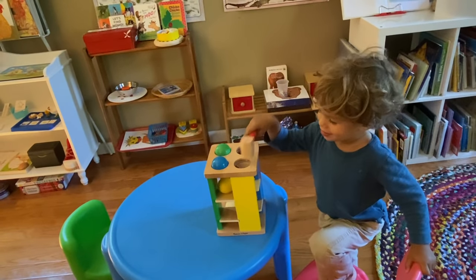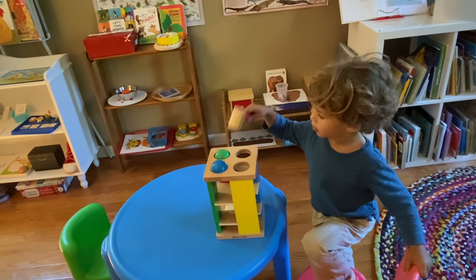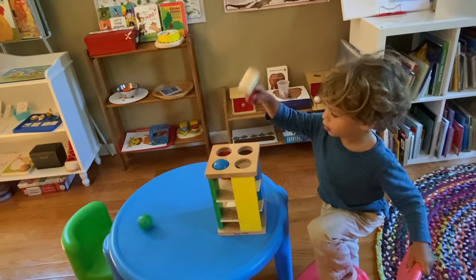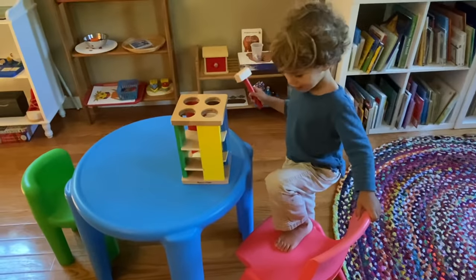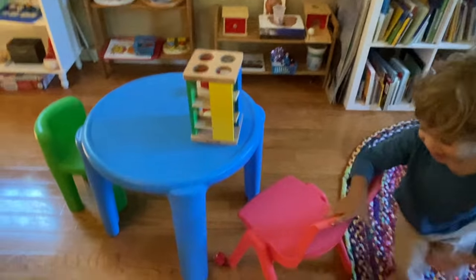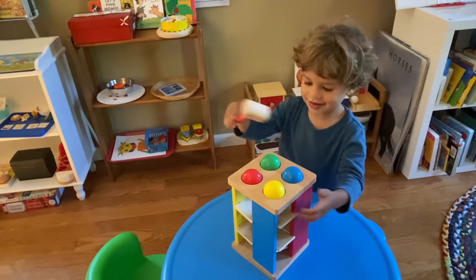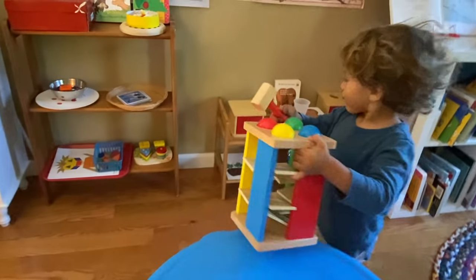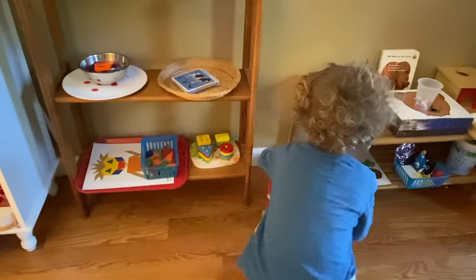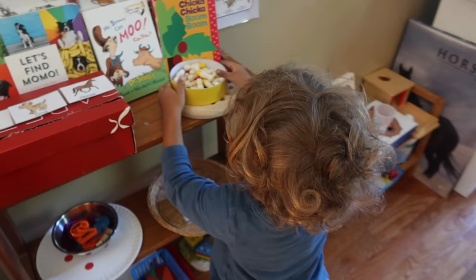And sometimes I'll call two colors out, like, can you hit the blue and the green? And sometimes I just let them play however they want. They just love seeing the balls drop and then they go and get them and start all over again. I always have the children put the activities back when they're done. This is to teach them a sense of order and organization. Then the child gets to pick another activity from the shelf.